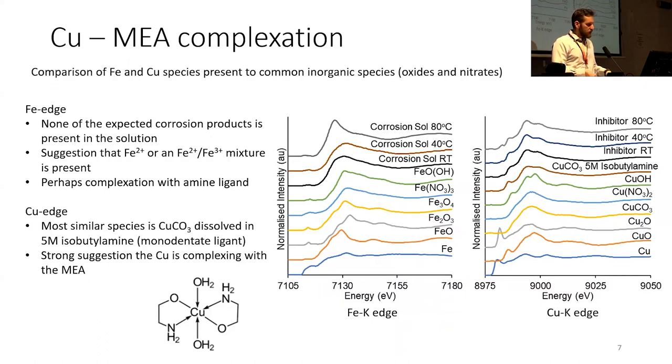With respect to the inhibition tests, in all three temperatures, you can see that the standard that fits the best is copper carbonate dissolved in 5-molar isobutylamine. Isobutylamine is a monodentate ligand, and so what we can suggest is that copper is complexing with MEA, because MEA is also a monodentate ligand and is forming a bidentate structure like the one you see here.